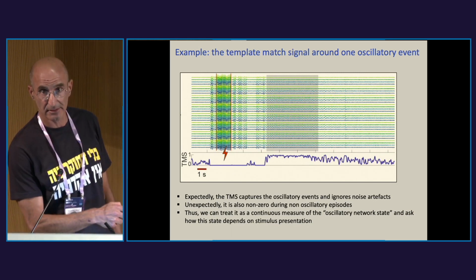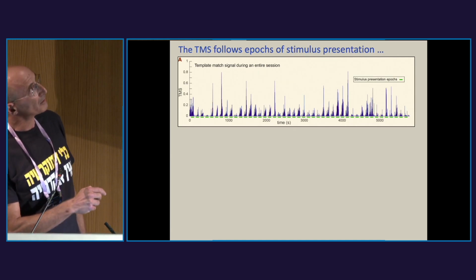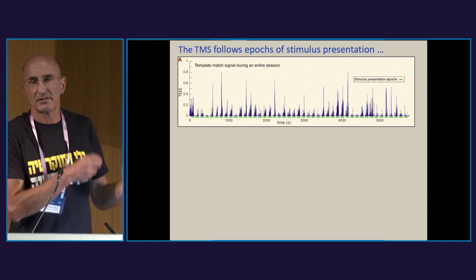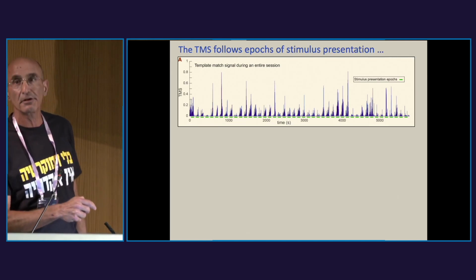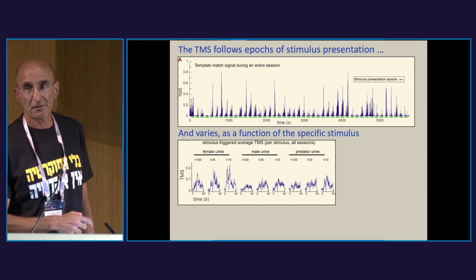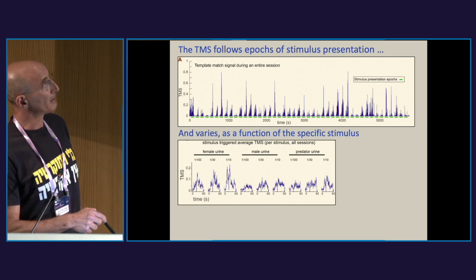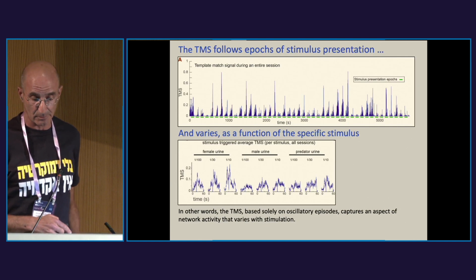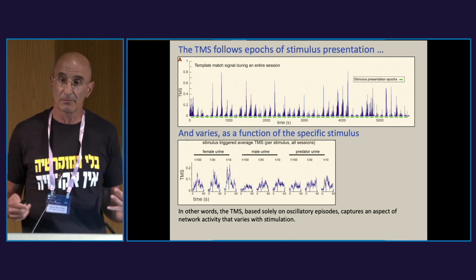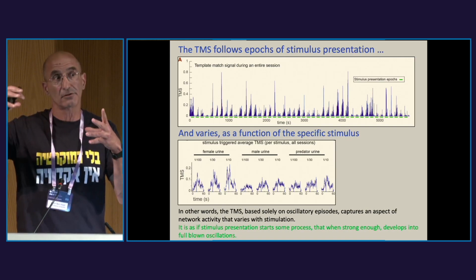And we can ask how the TMS, the template match signal, depends on the events of stimulus presentation during our experiment. Here I'm showing you an entire experiment where each green horizontal line corresponds to one stimulus presentation. You don't know what the stimuli are. And the blue is the template match signal, and you can see that it clearly follows the times of stimulus presentation. We can, of course, look at this in higher resolution, and one analysis that we did was to look at whether this depends on the identity of the stimulus, and indeed, it does. It depends on the magnitude, on the identity of the stimulus. So, in other words, this signal captures an aspect of the network activity, and it varies with the stimulation. It's as if the stimulus, if strong enough, can trigger or induce the network to enter this oscillatory network state.